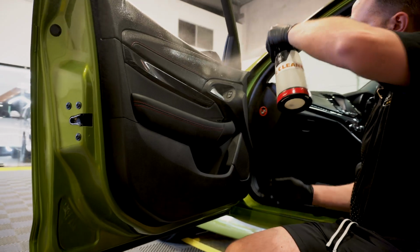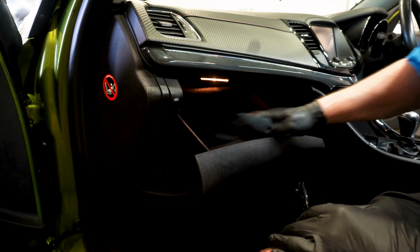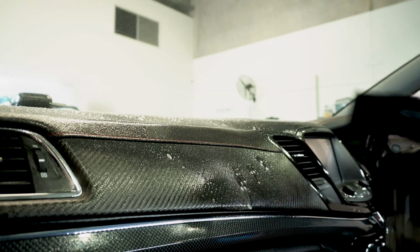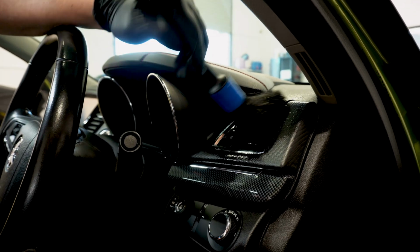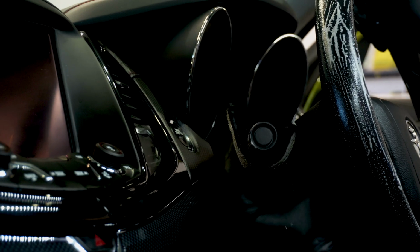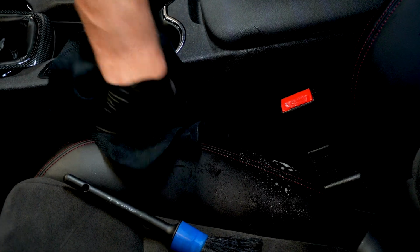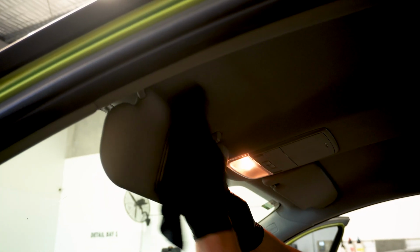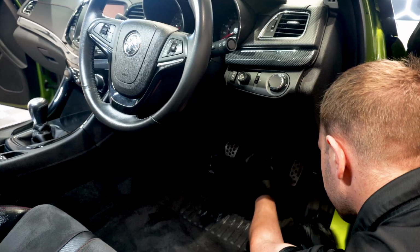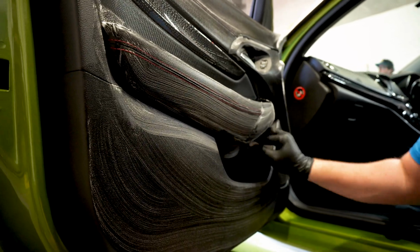Once done, it's time to clean all the surfaces with our leather and vinyl cleaner. We make sure that all surfaces are thoroughly cleaned and scrubbed using our Scrub Ninja. Our team target the most important areas, such as the dashboard, aircon vents, steering wheel surfaces, stalks and knobs, cup holders and compartments, between the seats and center console, seat belt buckles, the gear shifter, the sun visors, the seat railings, pedals, door rubbers, window winder buttons, door pockets, and much more.